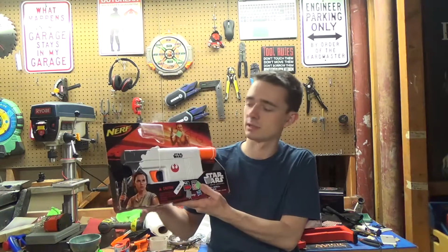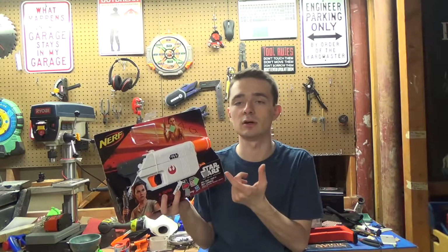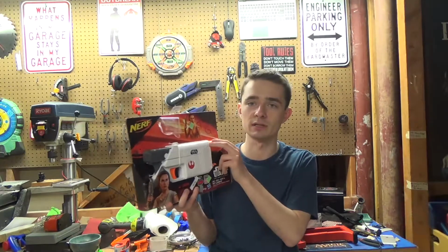It's always slightly marked down. This one is the Ray blaster. It's basically like an Elite dart version of a Magnus. It has the internal magazine. I believe it holds 4 darts. This one wasn't too badly priced, so I picked this one up.